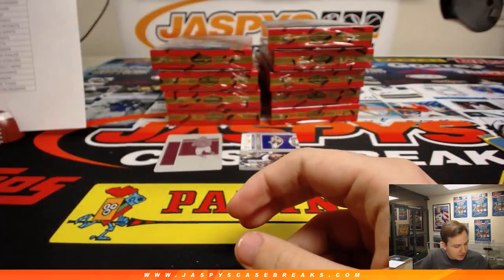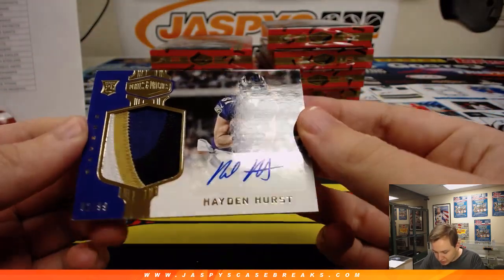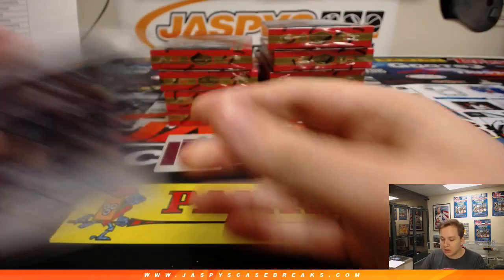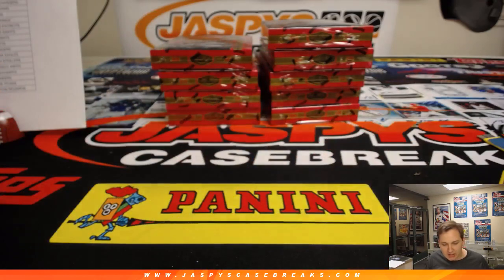Hopefully Panini gets him in the office. We have a Hayden Hurst. Nice patch on that one. 2 out of 99. Nice rookie patch and autograph for the Baltimore Ravens. Going on to Ryan Sullivan. And the 1-1 printing plate is for the Browns from Encase Football 2017. That is a magenta of Isaiah Crowell for the Browns. Daniel Patera. Yeah, hopefully, like I said, hopefully he gets in and signs those puppies.